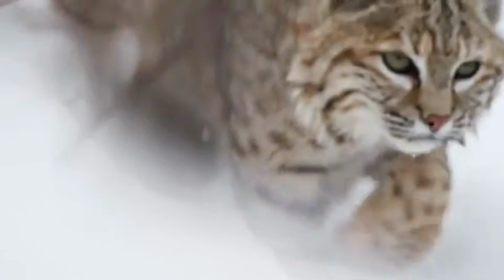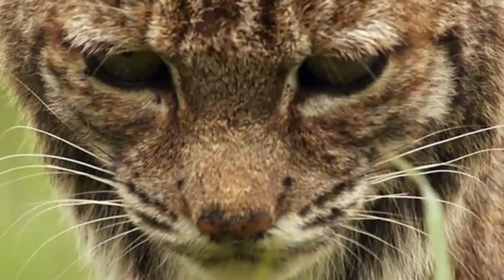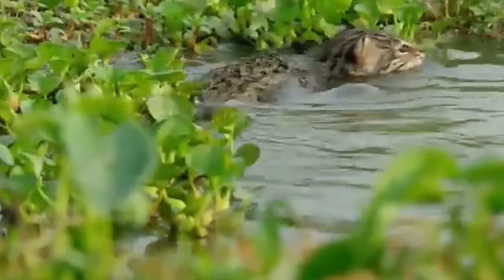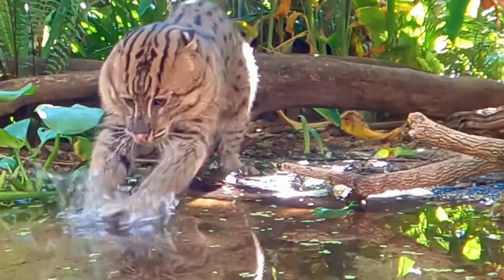A master of survival, not because it's the biggest or the strongest, but because it's smart, adaptable, and stealthy. The bobcat might be a master of dry land, but have you ever seen a cat that loves the water? Meet the fishing cat, a real-life swimmer and expert fish thief. Click the video on your screen and discover how this remarkable hunter hunts with a splash.